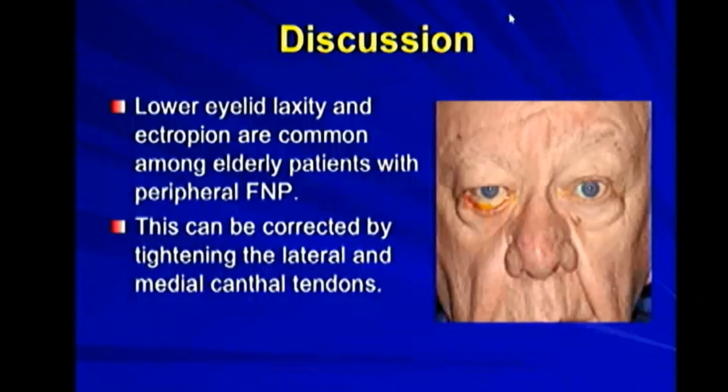Lower eyelid laxity is a very common presentation, especially in the elderly, along with the mid-face descent in patients with facial palsy. This can be corrected by tightening the lateral and medial canthal tendon, like in this patient. Another way of managing the lid laxity and ectropion is to do a permanent tarsorrhaphy. And this is the lateral tarsorrhaphy.